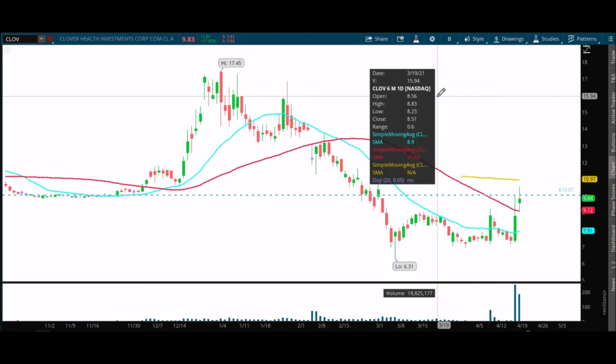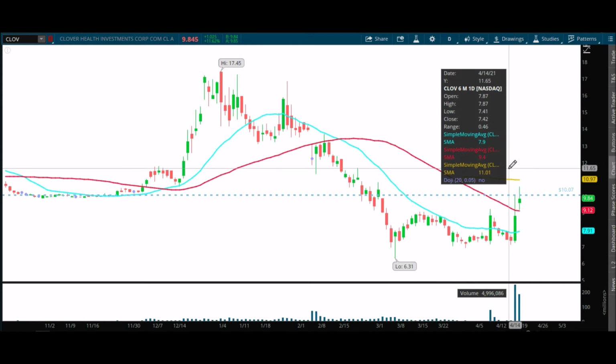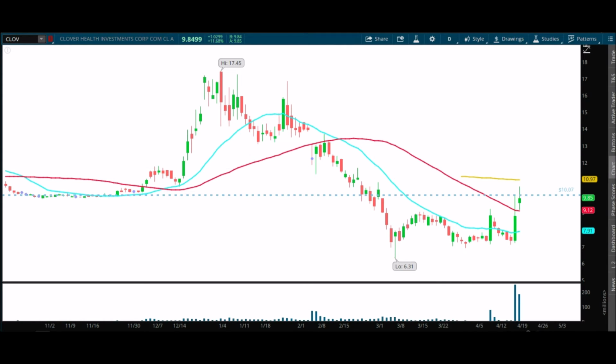I'm back on the daily chart now. I don't think it's really worth looking at the monthly. Again, this hasn't been around long enough, so I don't really trust this read on this stock that much, other than kind of the short-term numbers that I'm looking at, 10.07 for example.